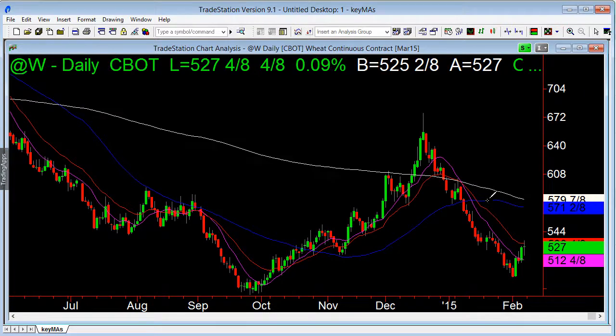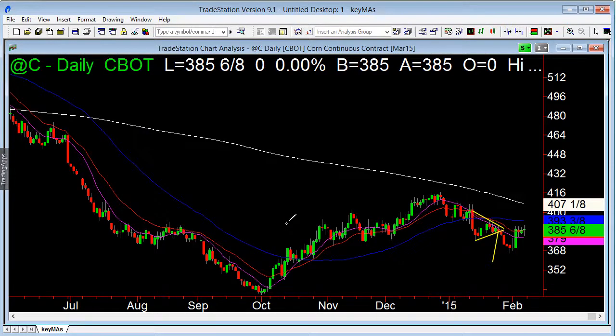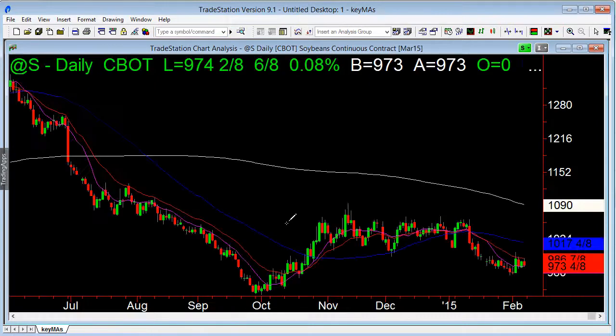Let's look at the grains. Okay, wheat into the 20 EMA. If it holds, see if it rotates back down, hits those October lows. Corn, similar, and soybeans also. They have these little pops up, and then they have the consolidations where they move back into the moving averages.